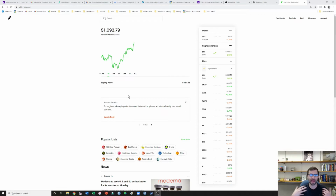So if I have $1,100 and the stock costs $1,000, I can't use my full buying power on that stock. Whereas with Robinhood, I can just say, okay, I want $1,100 worth of this particular stock, and it'll give me 1.1 shares of that stock if it costs $1,000.